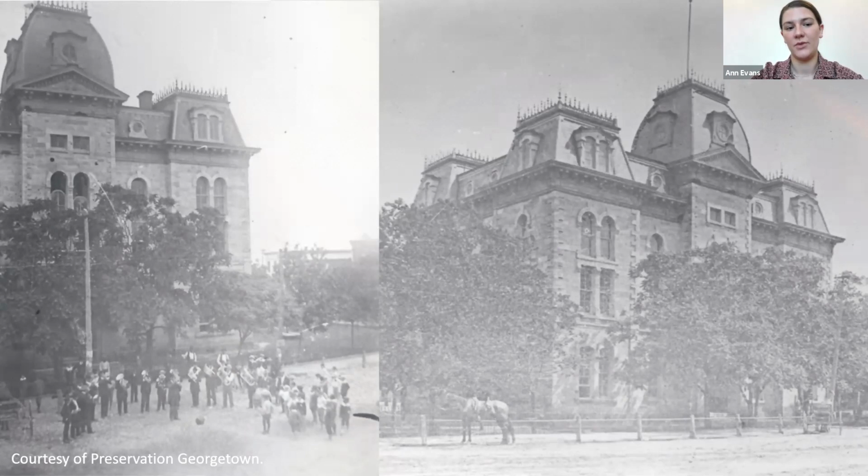In the photograph, not of the band, but the other side, you can actually see some of the fence. This is a fence that was used for hitching. You can see a horse that is actually tied up there. So you can kind of see that it's used multi-purpose. Keeping livestock out, but also keeping your livestock where they're supposed to be.